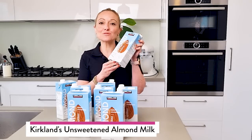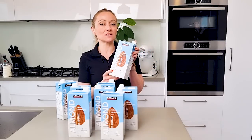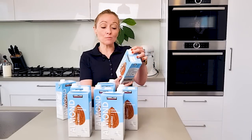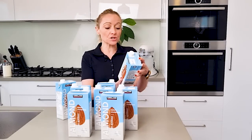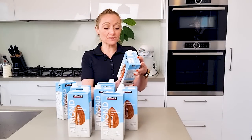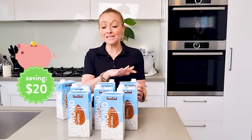So the first thing I bought was unsweetened almond milk. I chose to buy this one because it was looking good in terms of ingredients. It was quite similar to what I used in my shop, with just 1 gram of carb per serving, so for 1 cup. I saved $20 buying 12 pack of this, so it was a huge saving.